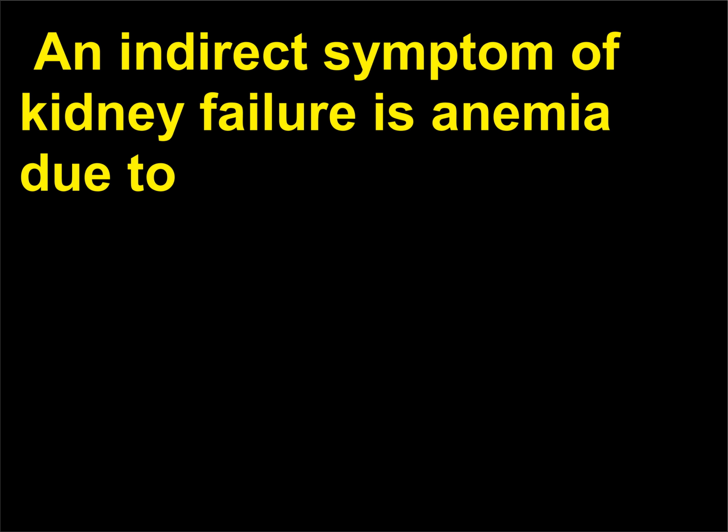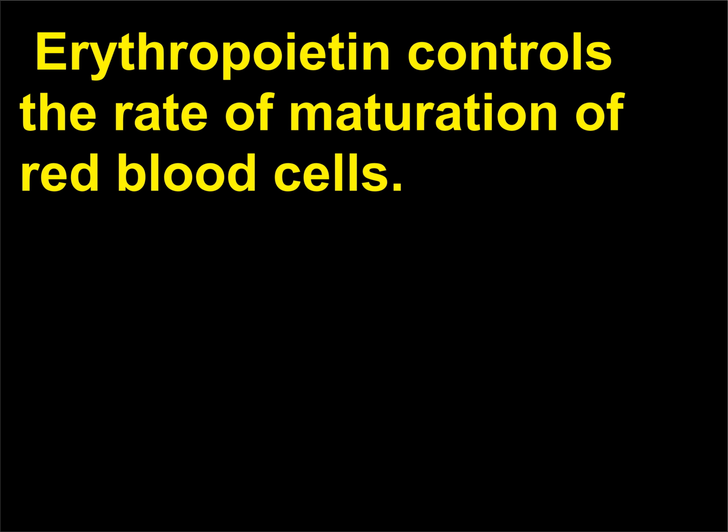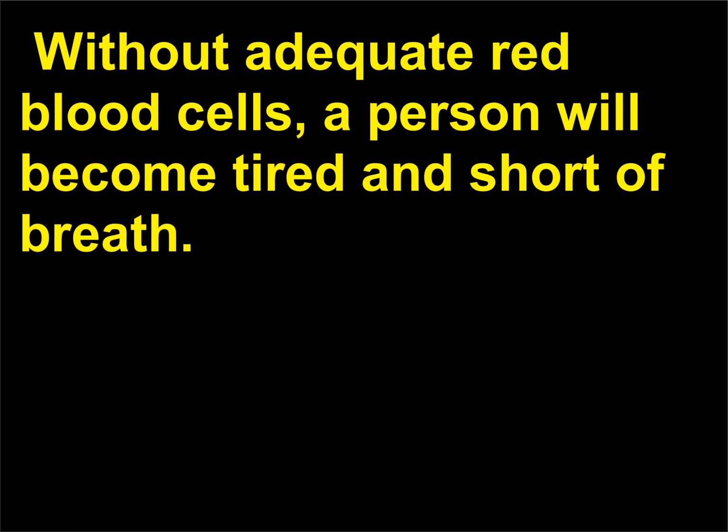An indirect symptom of kidney failure is anemia due to the decreased production of erythropoietin by the kidneys. Erythropoietin controls the rate of maturation of red blood cells. Without adequate red blood cells, a person will become tired and short of breath.